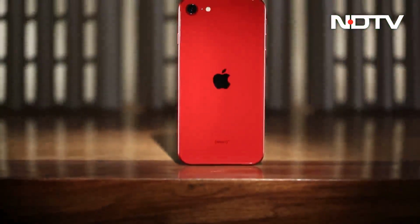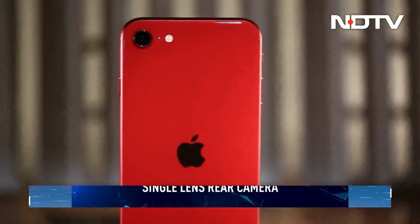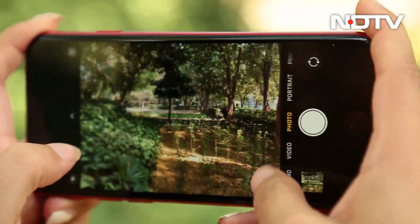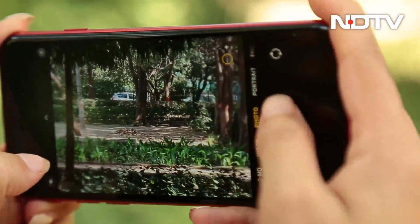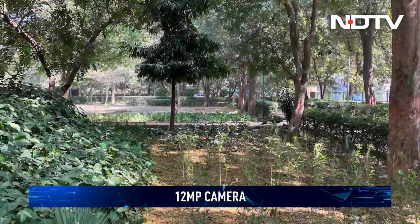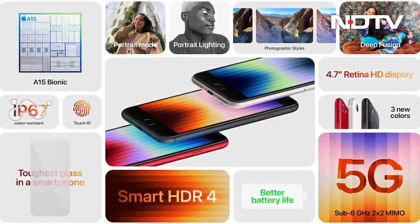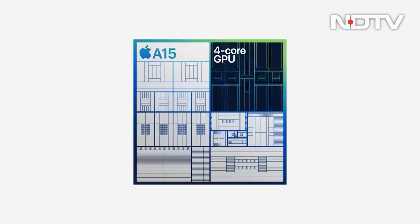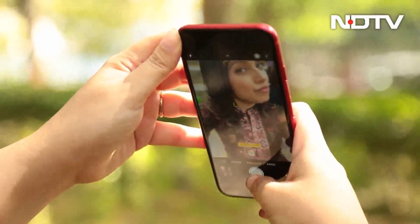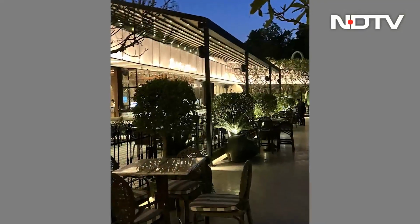What about the cameras? In a world of triple camera or even quad camera setups, the iPhone SE makes do with a single shooter at the back. What it lacks in the number of sensors, the iPhone SE makes up for with the quality of images. The 12-megapixel sensor delivers fantastic dynamic range with excellent control over highlights and shadows. It takes full benefit of the updated HDR capabilities of the A15 BIONIC chipset. Portrait mode too is best in class and you'll get stunning results. The camera also shines at low light photography.